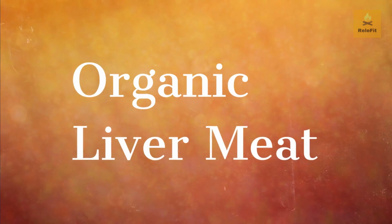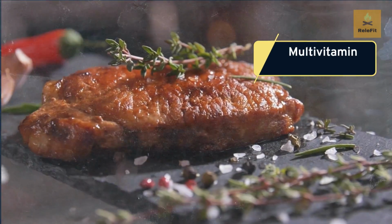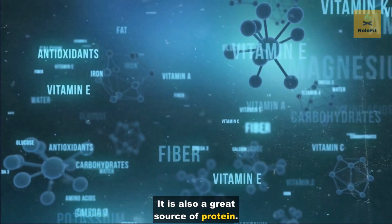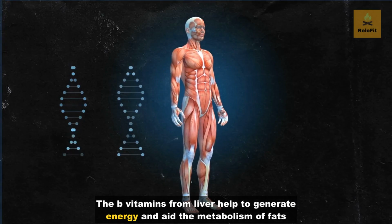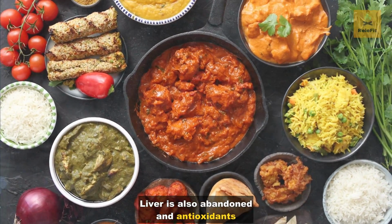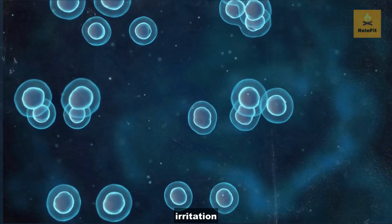Organic liver meat. Liver is highly packed with beneficial nutrients, so much so it's known as nature's multivitamin. It contains vitamin A, B vitamins, folate, iron, potassium and copper. It is also a great source of protein. The B vitamins from the liver help to generate energy and aid the metabolism of fats, carbohydrates, and proteins. Liver is also abundant in antioxidants, shielding cells from the damaging effects from the environment, toxic substances, irritation, pressure, and a poorly balanced diet.